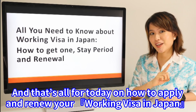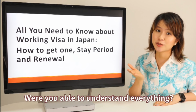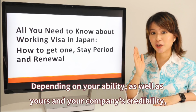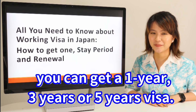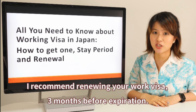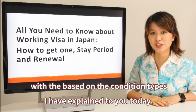And that's all for today on how to apply and renew your working visa in Japan. Were you able to understand everything? Depending on your ability as well as your credibility and your company's credibility, you can get a 1-year, 3-year, or 5-year visa. I recommend renewing your work visa 3 months before expiration. Just make sure to check the renewal conditions based on the condition types I have explained to you today.